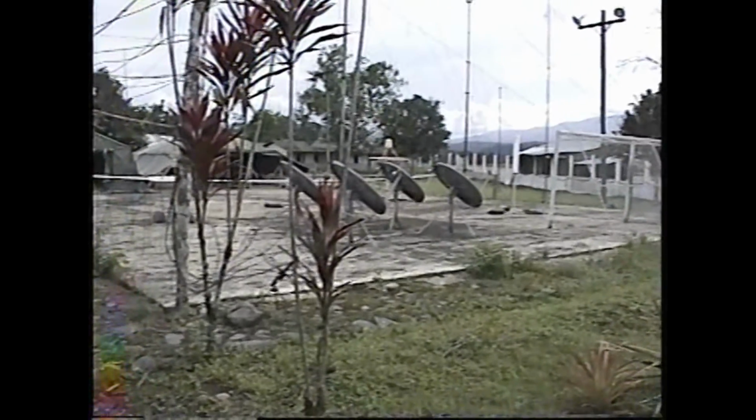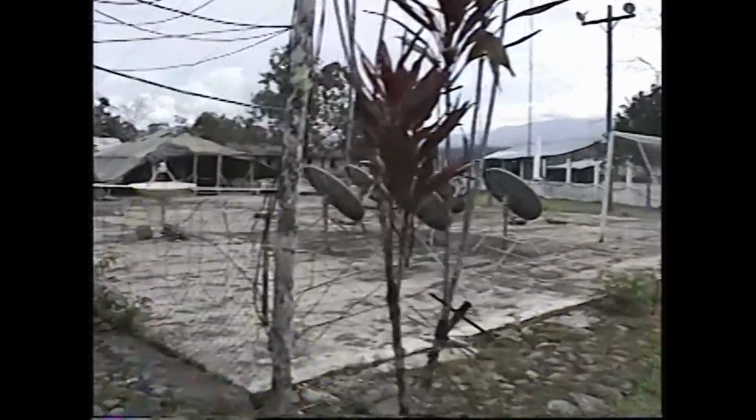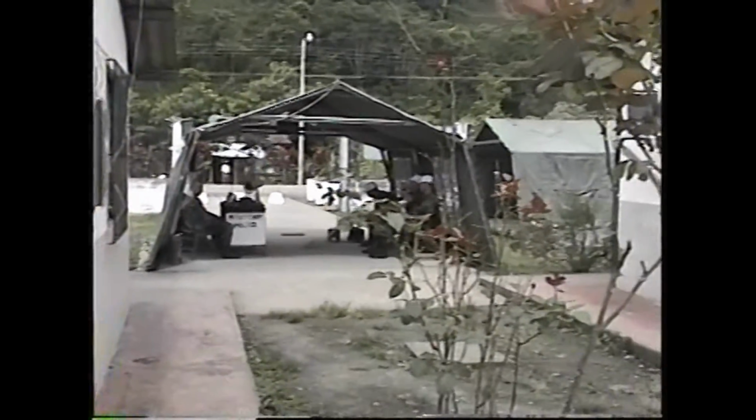Okay. And this is our RCA dish antenna field, very important to the camp. And right up here we got the MP desk. Yep. Get a job. And here's our weather guy right here. He's a real dork. You still taking pictures, man?